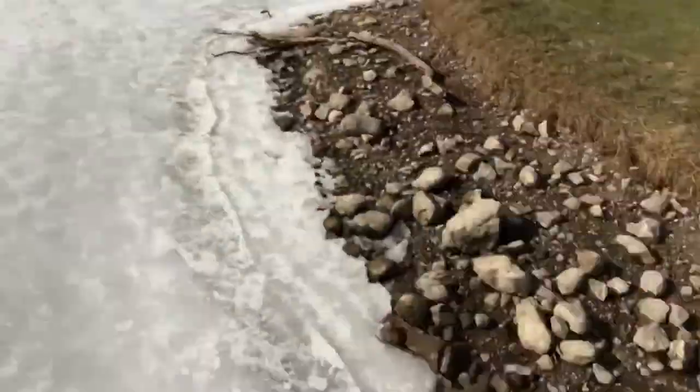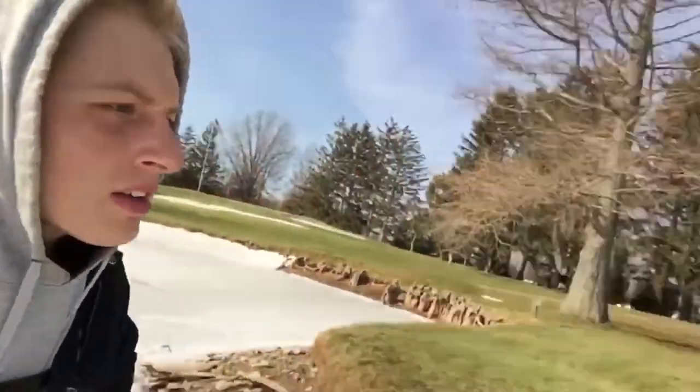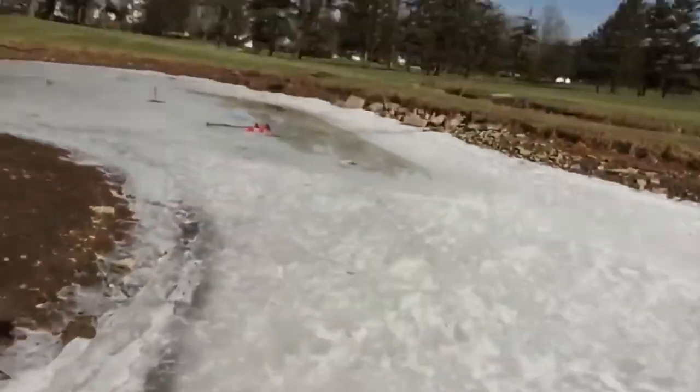By looking at how today is and the forecast for next week, there's gonna be 2 days in the teens, but the rest of the week's gonna be in the 40s, and I can already tell this ice isn't holding up anymore. I mean, the edges all cracked. We got water coming up all over there. This is probably gonna be the last ice fishing video.